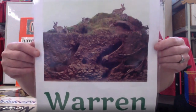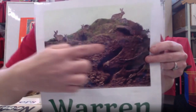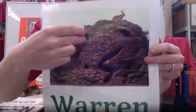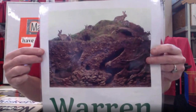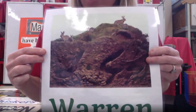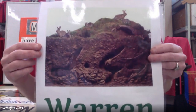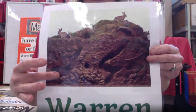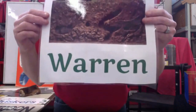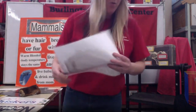It's almost like an underground city. There are holes under the ground and tunnels under the ground, and there's usually one or two entrances that the rabbits go in. And you can find these holes under bushes in your yard or in thicket or thorns, and it's really, really cool. And they'll have an area where they sleep and then tunnels where they go in and out. So that again is called a warren. That is where the rabbit lives.